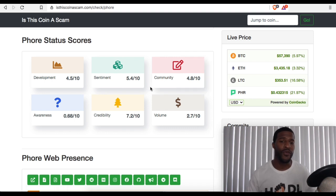Sentiment, 5.4 of 10. Now that I'll actually flip. I think that is a 4.5 of 10, or if not, a 3 maybe. Not because people dislike it, but because people don't know about it. So I get what they're saying. They're saying the sentiment is so-so for the people who know. But I would say that not enough people know about it to even have a real sentiment, so I'll actually make that lower. Community, that's about right. Community is a 5 of 10. The reason being is because they do have a strong community, albeit small. It is very small, but it is strong.